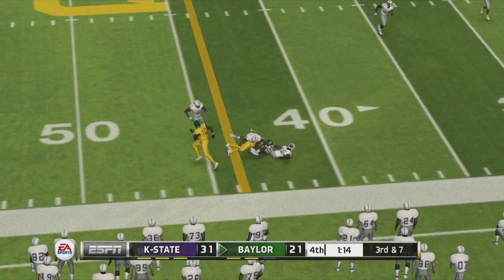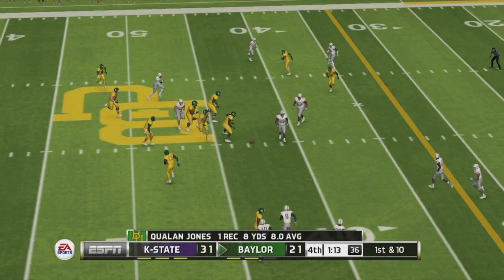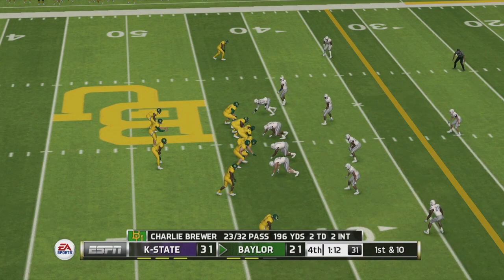Throws complete, and he's got room to work. And he's taken down at the 43-yard line. That's good enough for the first down.